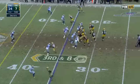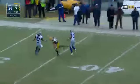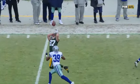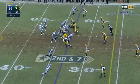Okay, so the Packers get the ball now. What are they going to do? 3rd and 8. Aaron Rodgers hits Jordy Nelson. And we've seen this a little bit more than we're accustomed to seeing it. Jordy Nelson, late in the season, had some issues there. Aaron Rodgers could not put the ball in any better place other than to glue it to his helmet because he hit him right in the head with it.